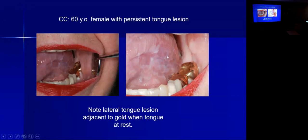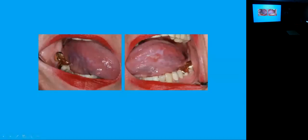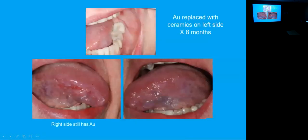And that, of course, looks like a lichenoid lesion. It's not thick leukoplakia. It's the striae and the central sort of ulcerated area. So this was her. Gold was pretty good. Oh, there's the highlighter. You can see the yellow highlighter. And the gold's a dominant reaction. There's the others. So they're both sides. Big lichenoid lesion right there, big lichenoid lesion, including an ulceration there. And that ulceration would come and go.